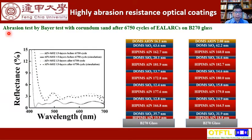We also simulated the change of the reflectance spectrum of the ELIC after abrasion test with silica sand by the Essential Macleod software. The fine silica sand for the abrasion resistance test is similar to surface grinding. The top layer thickness was changed from 16 nanometers to 2 nanometers after the abrasion test. The film thickness of the top layer was ground off by about 14 nanometers.